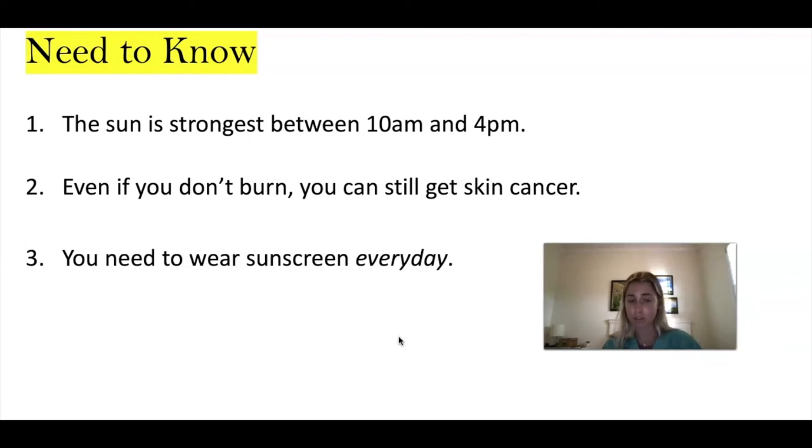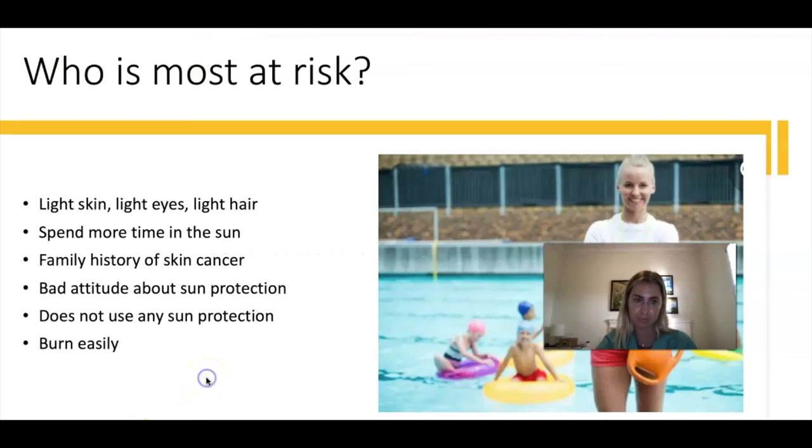And piggybacking off of that, you need to wear sunscreen every day for that same reason. It's cumulative. Even if you say you're not outside, you just go to work, you just go to school and then go home, it adds up. Driving in your car, sitting next to a window, it's not worth it in the long run. Just wear your sunscreen.